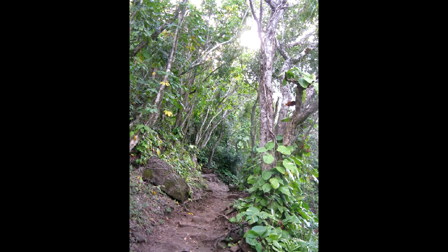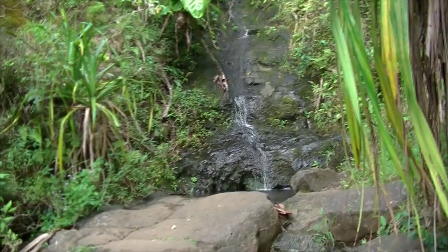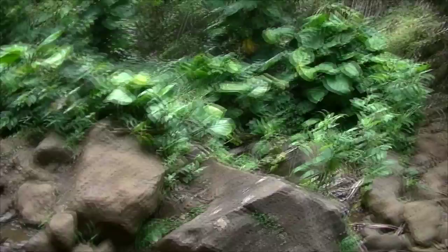When you first get going on that Kalalau Trail, it starts up like you're walking straight up a dry riverbed. I mean, the trail is literally formed with rocks like steps, and you head on up and you're just overwhelmed by the jungle around you, and you're kind of getting used to climbing straight up, so it's tiring.